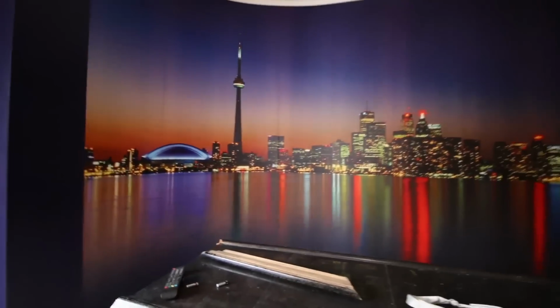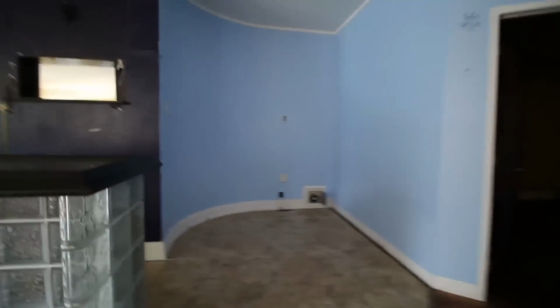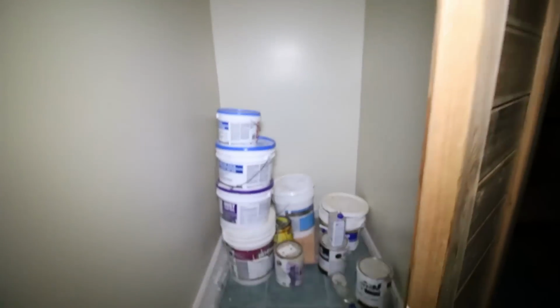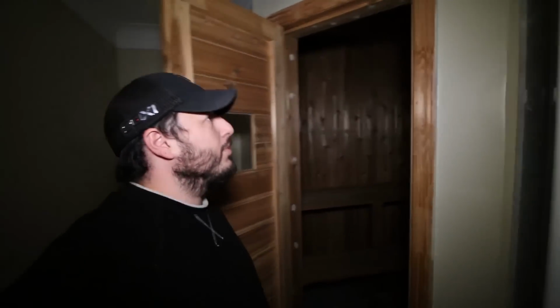And then, obviously, hello. Basic room. And of course, the sauna. Pretty cool the way the sauna does, it's pretty dope, I think. So, give it a little shot. Oh yeah.